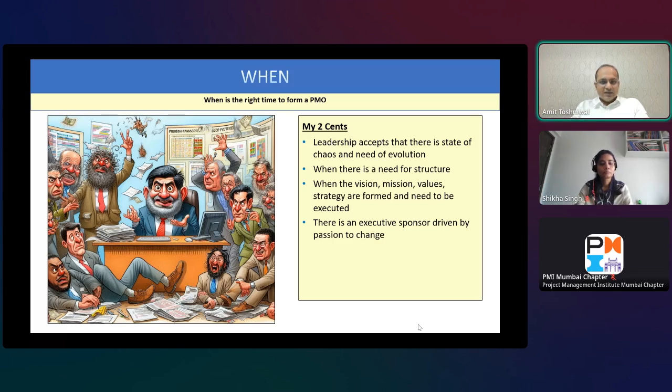The right time is when the leadership accepts that there is chaos. Unless we accept that we have a problem, we do not go to a doctor. Unless somebody pushes us, we do not go to a doctor. So the leadership will, either from proactive effort or from advisory, accept that there is a state of chaos, we need to evolve. We need to have a structured evolution, transformation, direction, and value realization.